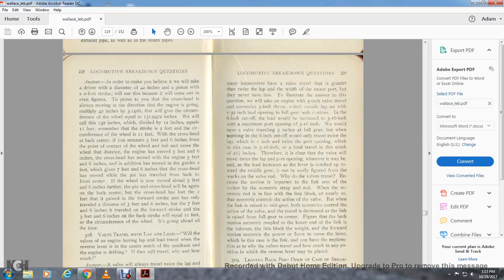A maximum port opening of 5/16 of an inch would be a valve travel of 5 inches in full gear. But when working with the 6 inch cutoff, the travel would be only twice the lap of 1 inch plus twice the port opening of 5/16 of an inch, making a full travel in this notch of 2 5/8 of an inch.